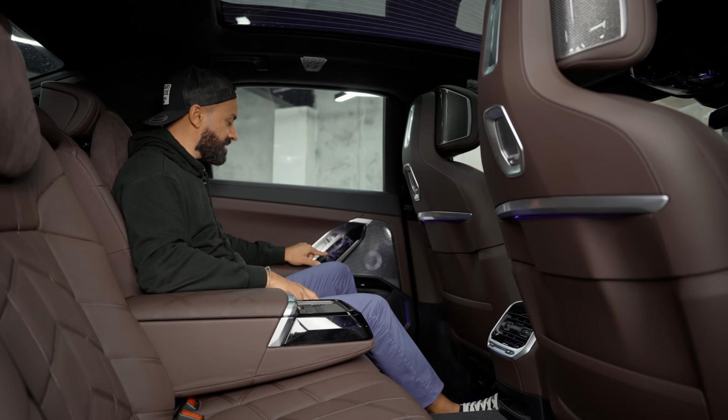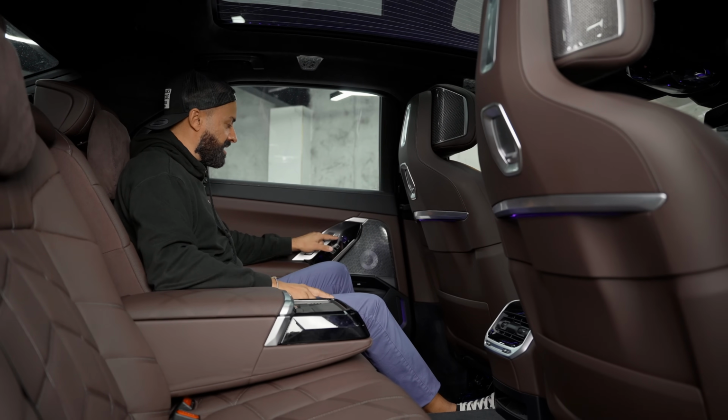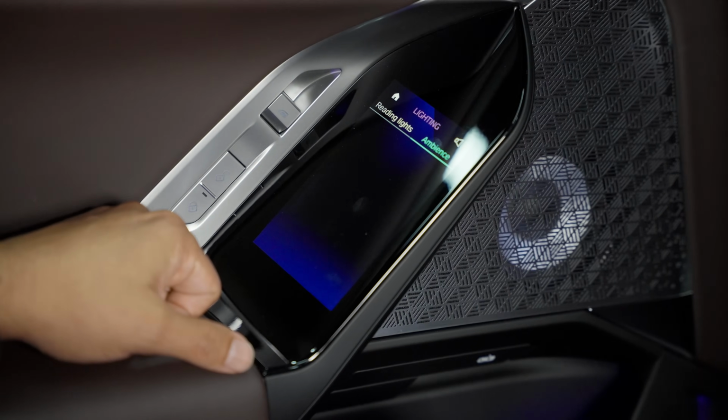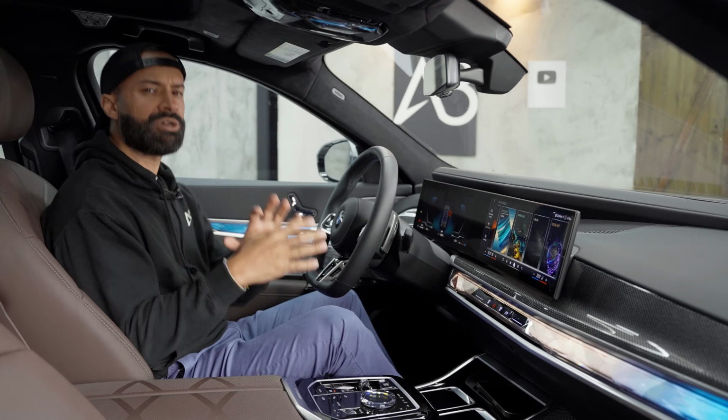And then I can do other cool stuff like swipe up to unlock. I can adjust my volume controls. I can do things like adjusting your seats, and then of course the lighting in the car. Pretty cool BMW.